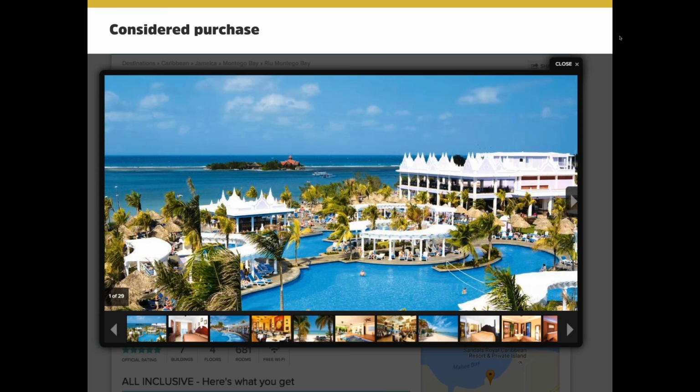A weekend city break hotel is often something you'll buy quite quickly and quite spontaneously. Because if you're visiting New York, London, or Paris, it's less about the hotel you're staying in and more about the city you're visiting. You don't spend a lot of time considering. You might spend a lot of time considering Paris or Barcelona or London, but you're not going to spend that much time thinking about the hotel.